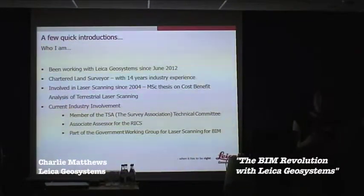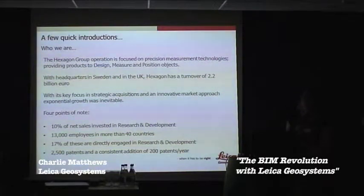I'm an Associate Assessor for the RICS, so hopefully having a positive effect on formal qualifications for future surveyors moving through the ranks. And as I said, I've also been working with David Philp on the government working group for laser scanning specifically. So Leica Geosystems, I'm going to start with our main parent company first.